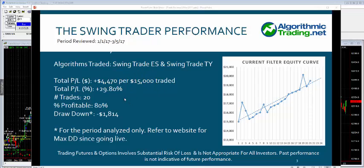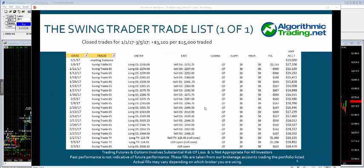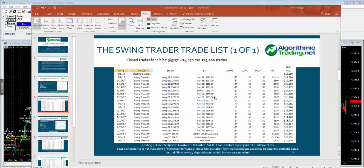So with that, let me go ahead and go to the trade list, and like I said, this is the equity curve just for this period analyzed, and as you can see, it looks really good, and I'll talk about each trade, and we'll go over why it's done so well.